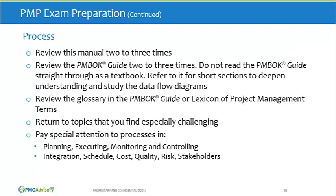The general study process should involve these items. Review the manual for this course 2 or 3 times. Review the PMBOK 2 or 3 times. Now that does not mean reading it through straight. It's not a textbook. It's a standard. You should use it as a reference and read only short sections. This will help deepen your understanding, and in particular, look at the data flow diagrams. If you can understand the data flow diagrams, you understand the process.